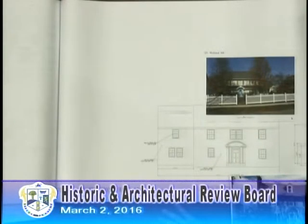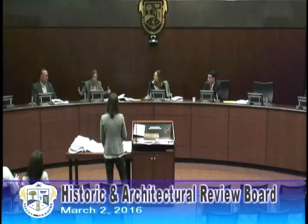Correct. And I will be very frank with you, I would be much less concerned with the family room addition in the back. Sure. I understand that, but this is important. This is the kind of preservation that we're talking about.